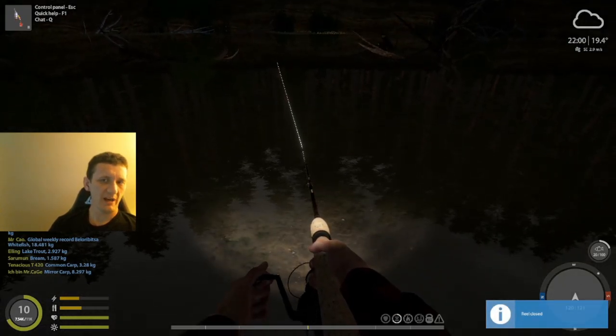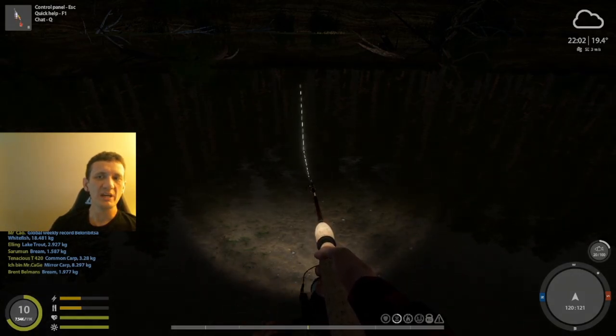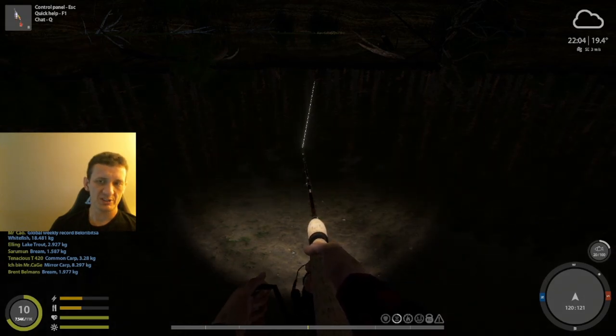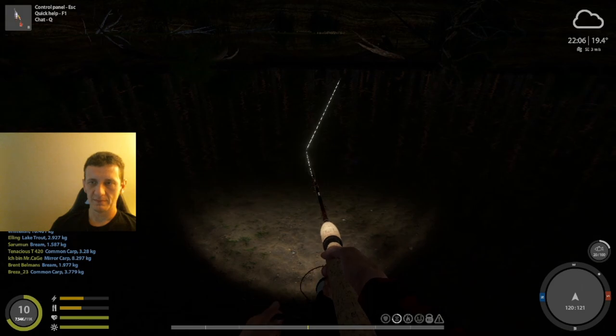Oh, really? What about the hooks makes that more likely? Oh, you mean because the fish bounce off the hooks? Like they're just cheap hooks, is that what you're saying? Yeah, lower quality. I got you.